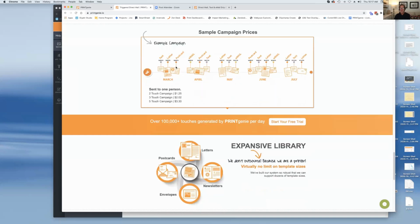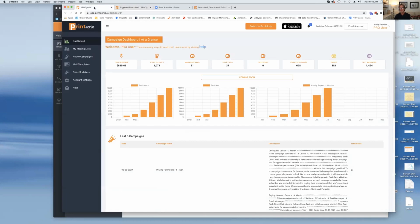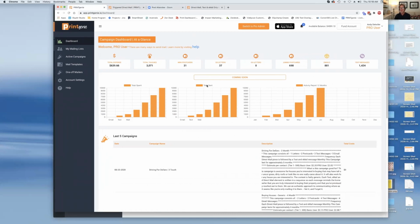Yeah, I tried to set this up with everything I could think of, right, to answer the questions that I've had for 20 years, right? And so what we did was we created this platform and we call it Print Genie. And once you log in, we're going to show you how much you've spent, how many total touches. So a touch is an email, a postcard, a letter would be 3 touches, right? So in some cases, our campaigns would be, once a month for 4 months or something. So that's really like 15, 17 different touches you're doing for about $3.